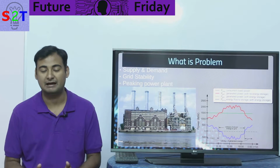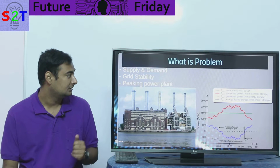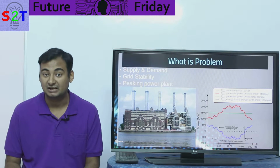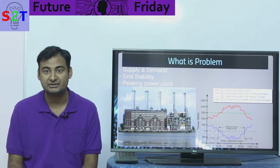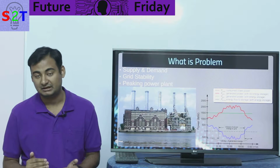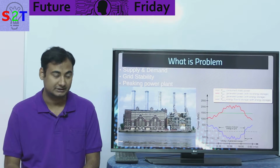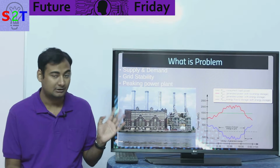So we always have to make sure, within certain tolerances, that supply and demand is matched. Without it, the grid becomes unstable, and especially if you have a national grid, you can collapse a whole country just by messing up one power plant. So for this reason, we always try our best to do what we call grid matching. Now to do that, currently what we employ is called a peak power plant.